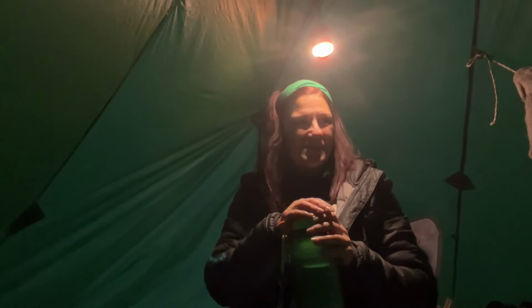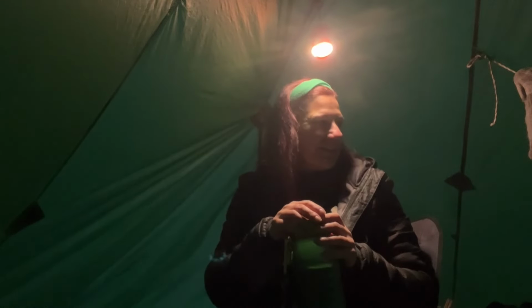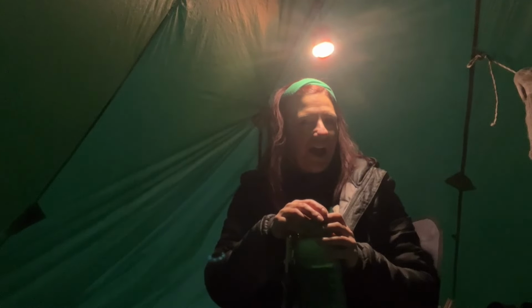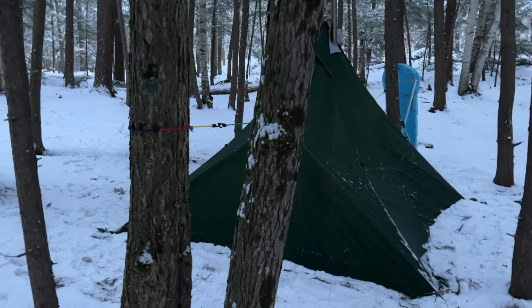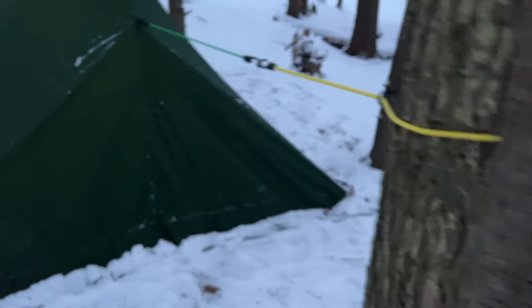I don't know what that was, but it was loud. I think it's just the ice cracking, but it sounds like there's something up there. I gotta go look. God. One thing I don't like about this tent is that there's no window. All right, I'm gonna take off my jacket and have a snack.